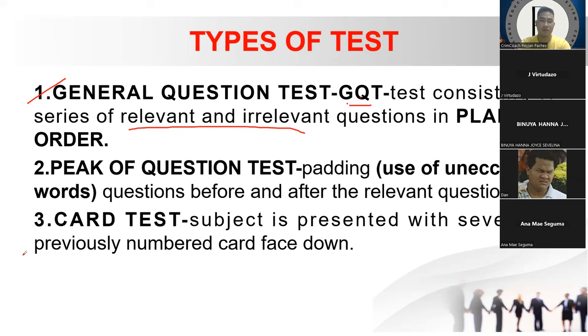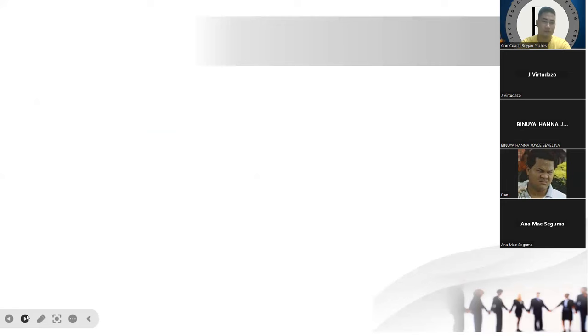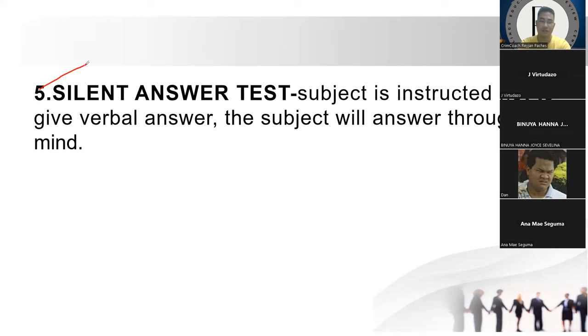Then, of course, meron tayong guilt complex test. Ang guilt complex test class, that is primarily used for overly responsive subject, kumbaga masyadong active, masyadong hyper. Then, of course, we have the silent answer test. Very obvious naman ang silent answer test. When the subject is instructed not to give verbal answer, so the subject will answer through his mind. Ibig sabihin, dapat walang marinig na sinasabi ng subject. So yan ang silent answer test.